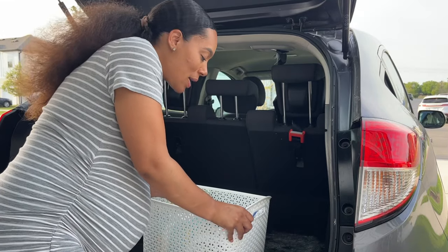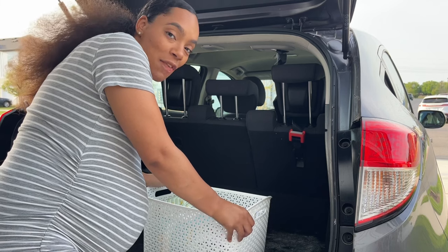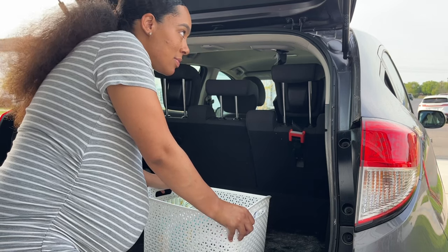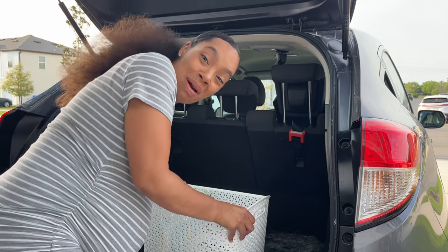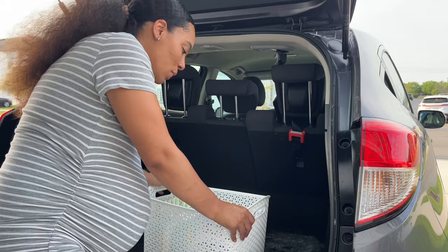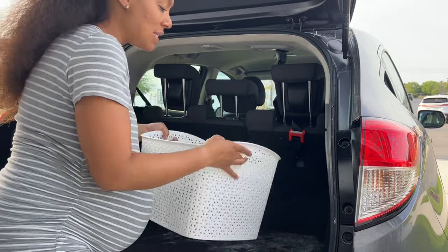Okay, you guys, so I am doing a car essentials basket for Hannah and the baby. My neighbor's kid is playing basketball, so if you hear the dribble in the back, that's what he's doing. Anywho, I'm gonna show you guys everything I packed in this basket.